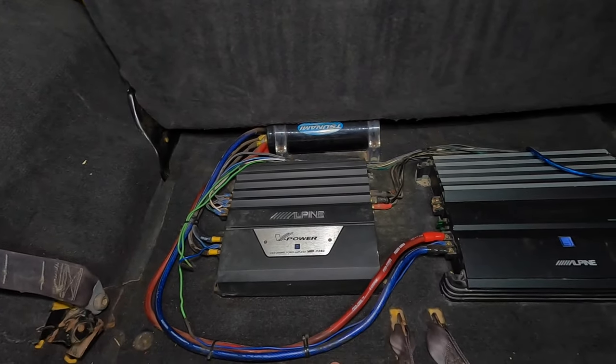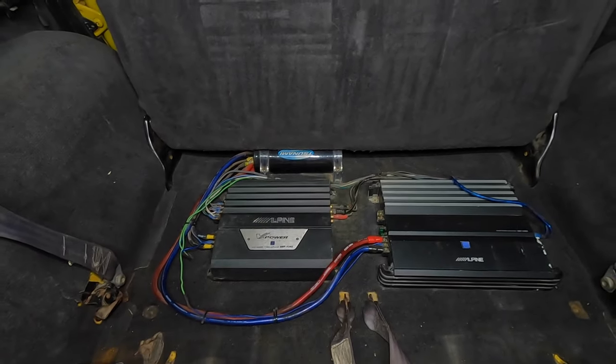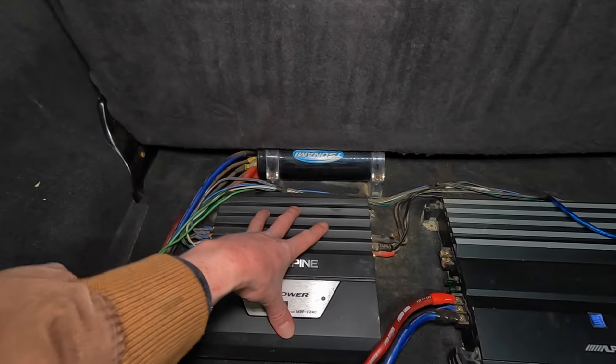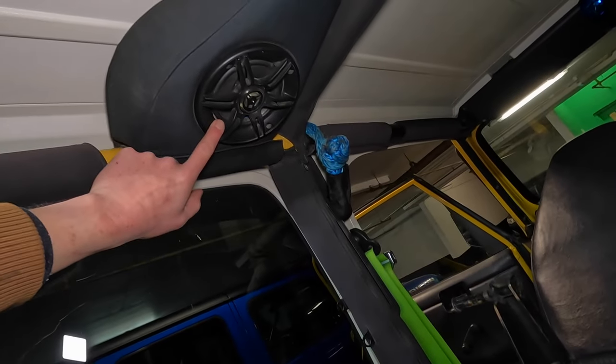Now, this sound system was not installed by me. This was with the Jeep when I got the Jeep. And it does have a capacitor. This amp is for my regular speakers. So these guys, I believe, are Alpines.